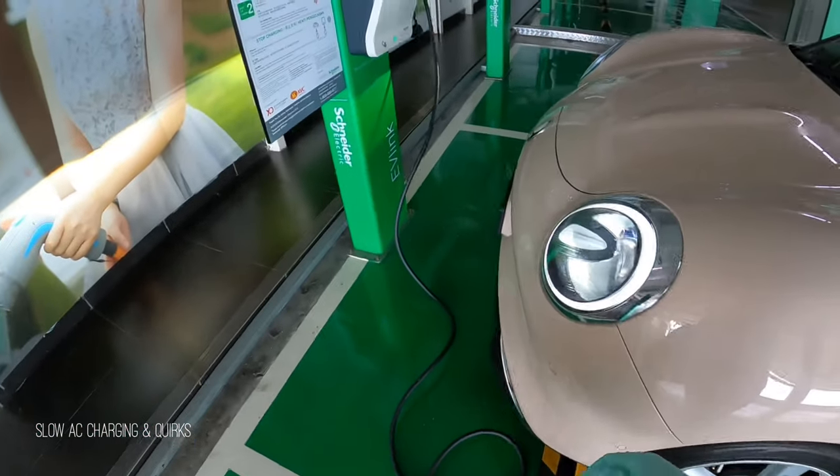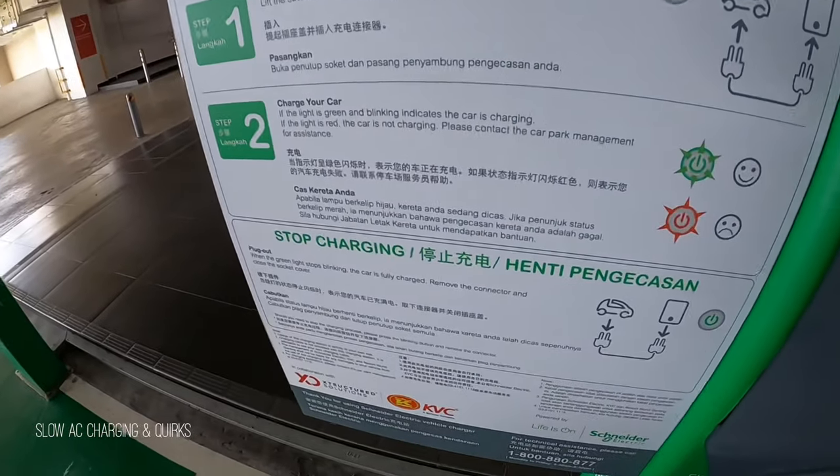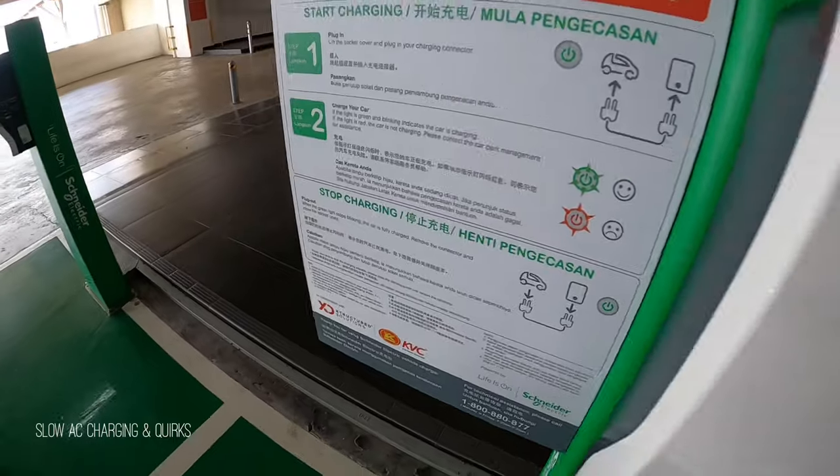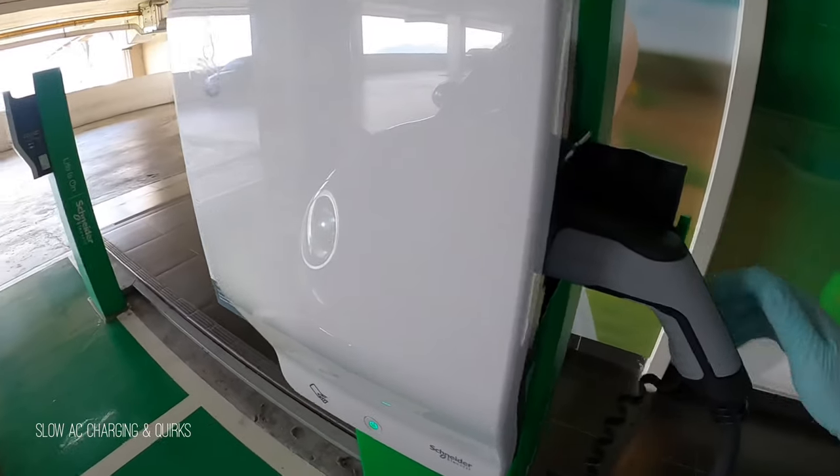Okay, it wasn't locked after all. Okay, it says there, if the light is green and blinking, it indicates the car is charging. There we are. Alright.